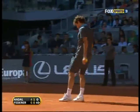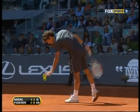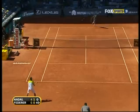Thing so far in this match, the number of free points that Federer has got on serve. Normally they're so frugal at giving anything away.